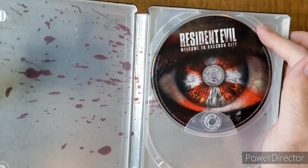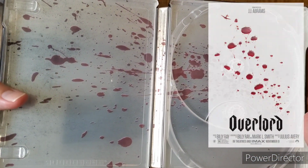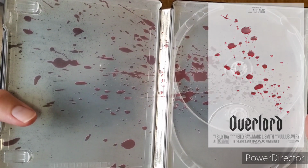And then admittedly this cool one with the umbrella and the eyeball. But that one, the Resident Evil umbrella eye, is so Alice coded. I don't know why they would put it in here. And then this art splatter, which reminds me of Overlord, that zombie movie from 2018, I think. This reminds me of that.